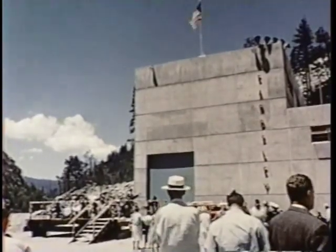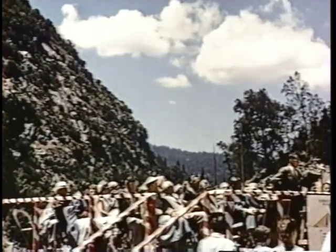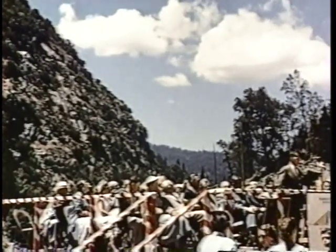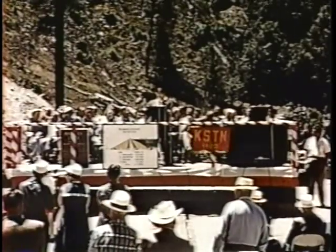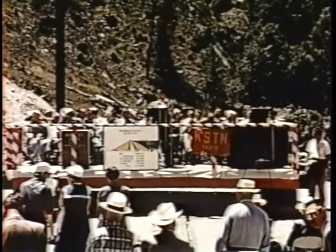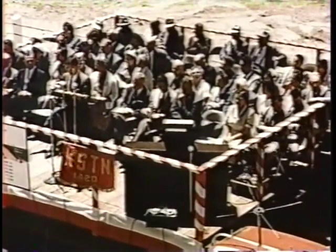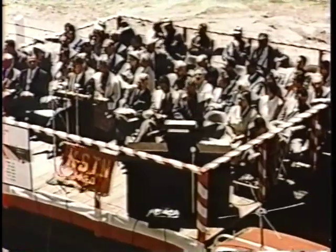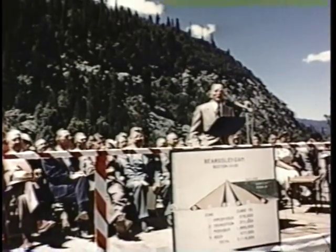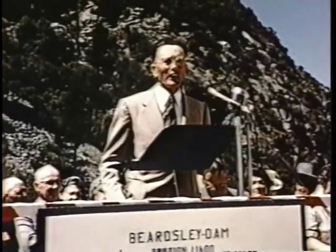Dedication ceremonies for the upper works of the Tri-Dam project were held at Beardsley Power Plant on the 15th of June, 1957. The Irrigation District Directors, engineers, and construction supervisors were present, along with many ranchers from the valley who would benefit by this great project. The ceremonies began with an introduction by John Vreeling, Chairman of the South San Joaquin Irrigation District Board of Directors.